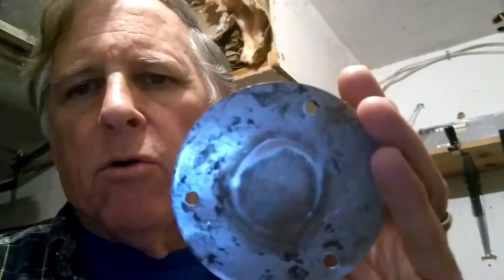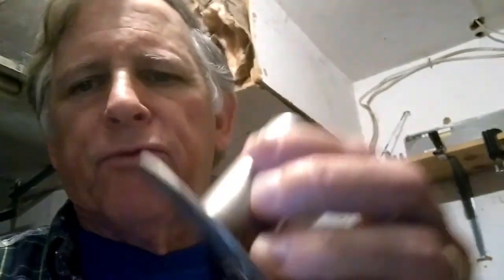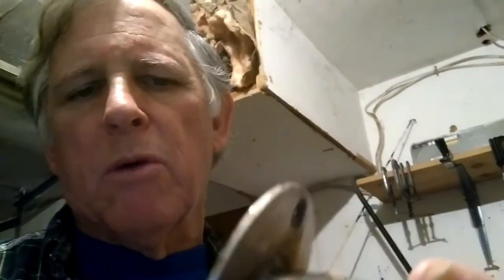But what had happened was this flag holder was badly damaged. It looked like somebody must have hit the flagstaff. Anyway, they bent the flange on the bottom of this so badly that I had to take it up to a friend's house and use his vise and an anvil and hammers and all kinds of stuff like that. And we finally got it pretty much flattened out last night.